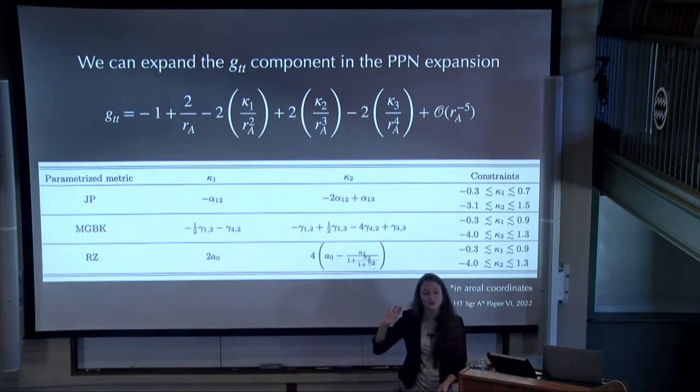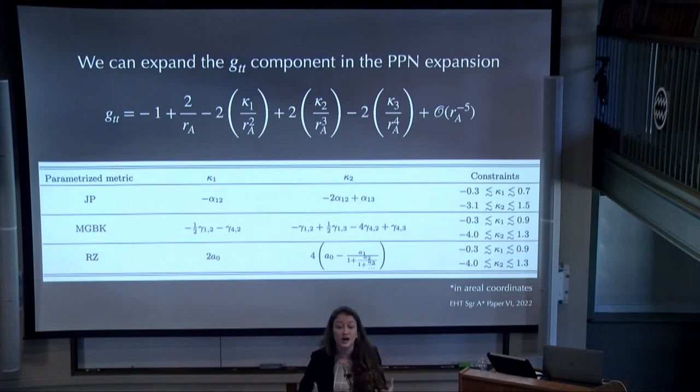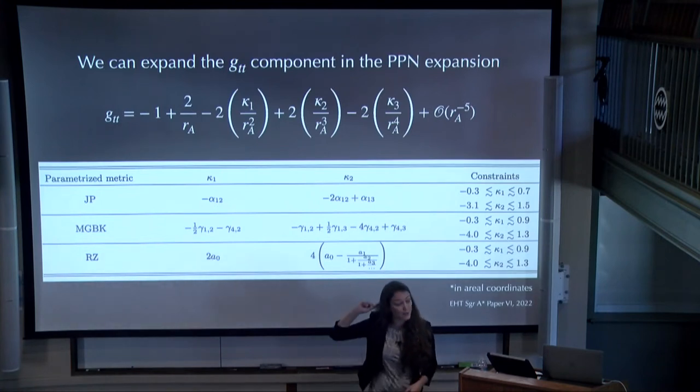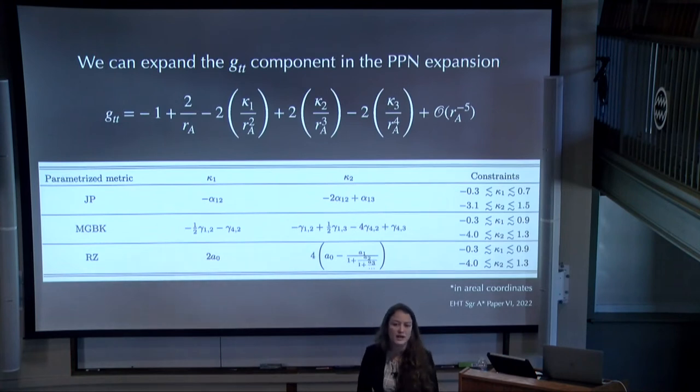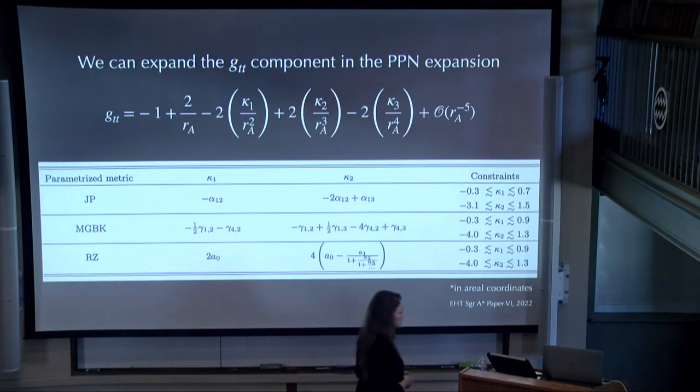And so the point here is that we can relate constraints on these deviation parameters to these kappa parameters. And so when I say, oh, we're doing hundreds of times better than what can be done in the solar system, what I really mean by that is that our constraint on kappa 2, which is the second order post-Newtonian parameter, is over 500 times stronger than what you can do in the solar system. That's how these two things are related.